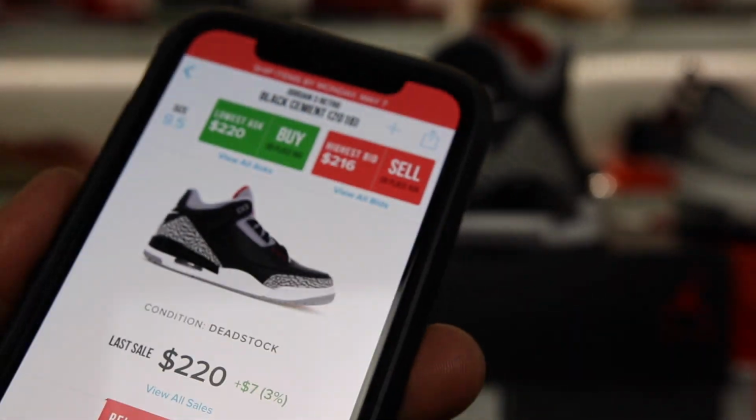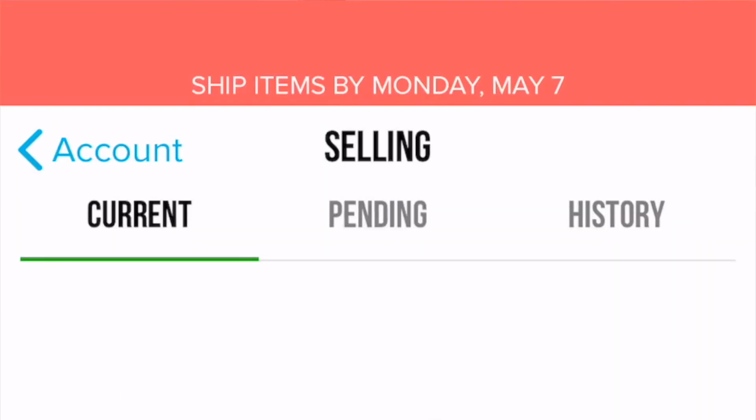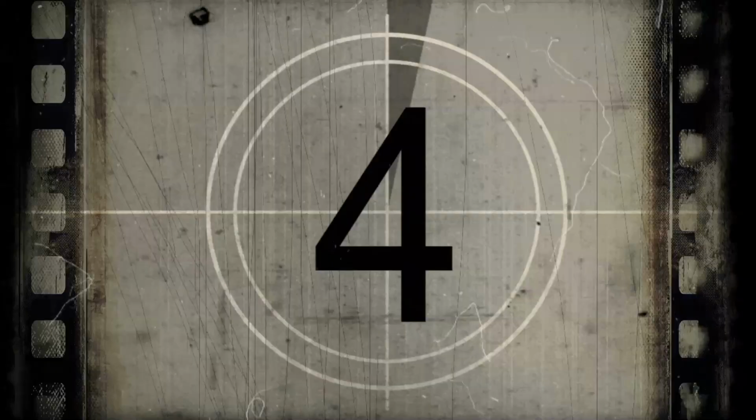It's very user-friendly, easy to sort through, and you can print on the fly as well if you have a wireless printer like I do in my house. It's really easy to navigate through and see what is sold versus what is pending payment. And you can obviously track items that you're interested in buying as well.